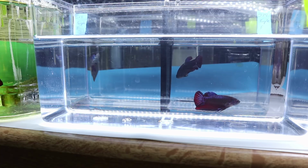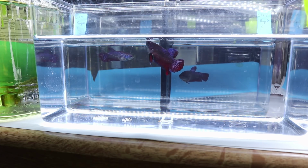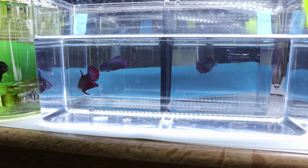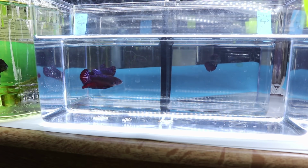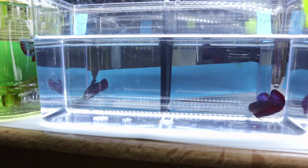So I hope you enjoyed this very simple behind the scenes sneak peek into the struggles and the process of what it takes to sometimes have to photograph your fish.